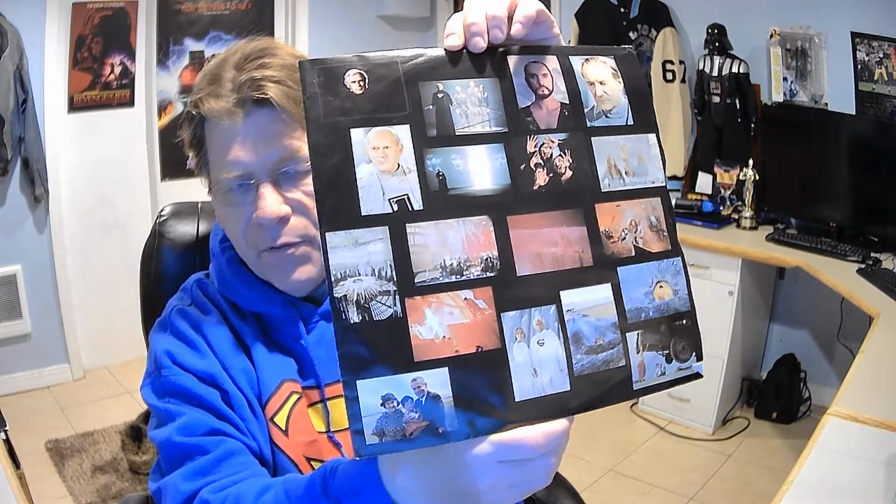Again, here's some more pictures that came on the inner sleeves. I will be preserving these inner sleeves and replacing these before I store this, so that I can preserve this artwork as best as I can. On the inside, all the photos from the movie. There's more photos from the movie. Him as a young boy. Great flick. Classic Richard Donner.